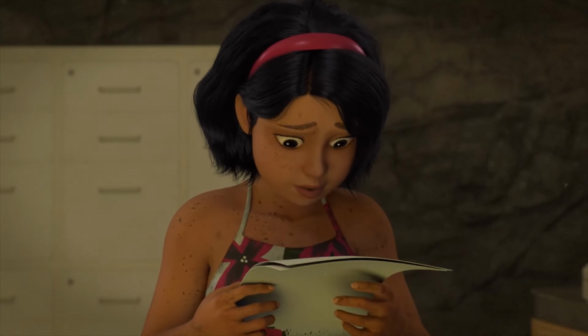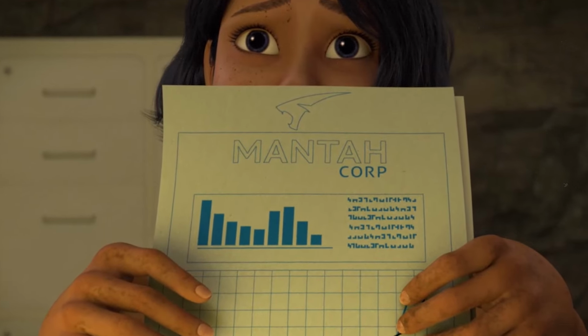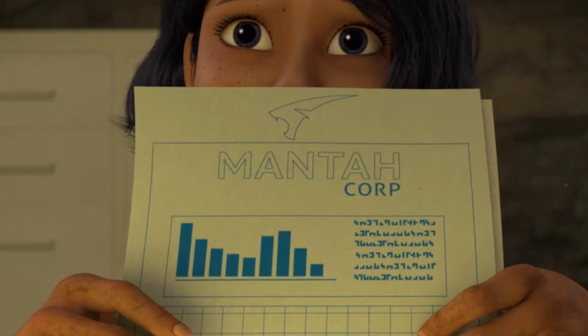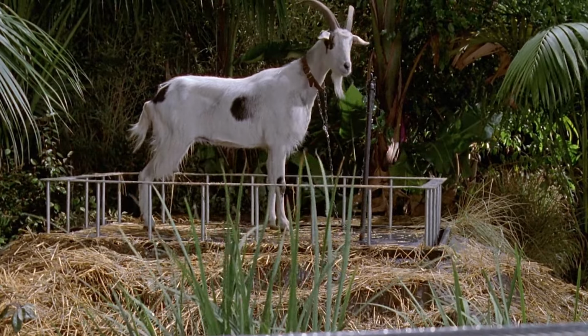Okay, so we have our very first look at the logo for the company of Manticore, the bioengineering company first name-dropped in Season 1. It makes us wonder if Manticore's introduction is setting us up for Biosyn's introduction in Jurassic World Dominion. These metal rectangles, as seen throughout the biomes, are actually feeders for the animals, and they look very similar to the T-Rex feeder in Jurassic Park.